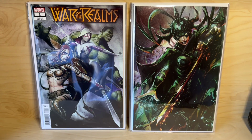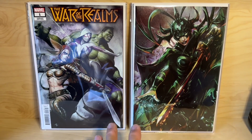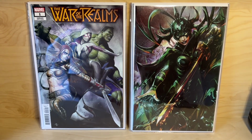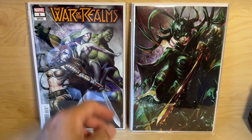All right, so here the average rate is probably asking 5 to 15, same as this. Like I said, don't pay those premiums. You can probably find this at cover price as a back issue at your local LCS. Go support them and dig into those long boxes, man. That's what Tivo would always say.